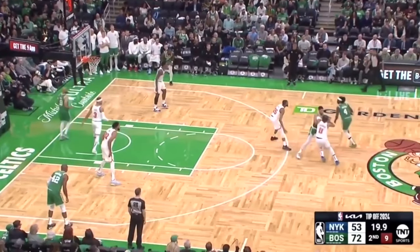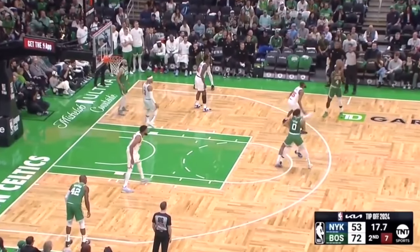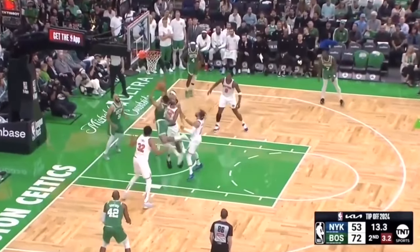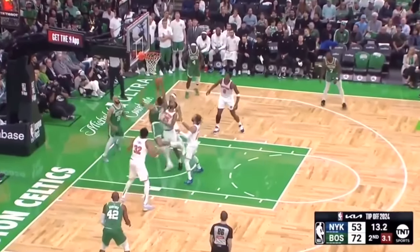And Tatum is screening and he's locking him, right? He's like, nah, you gotta come with me, buddy. Let's take this ride to the basket. He spins directly off him, no resistance. Gets some contact from Mikal Bridges here, but he goes with the contact.